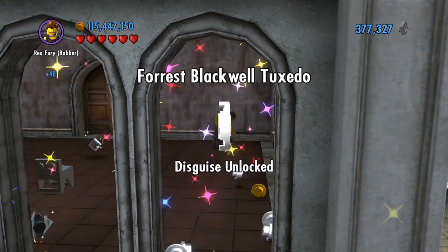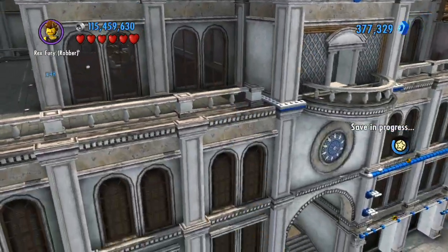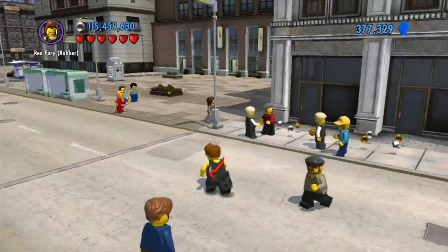But in the Mammoth Skeleton, we get the Forest Blackwell Tuxedo. Actually, no, I think it was an elephant trophy. I'm an idiot, but yeah.